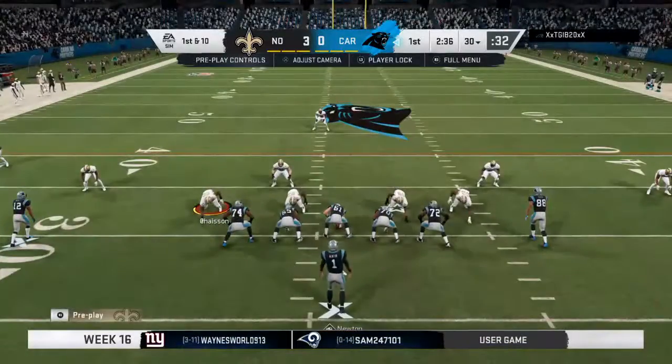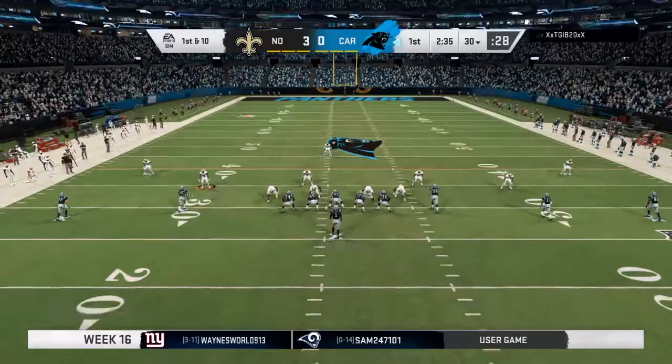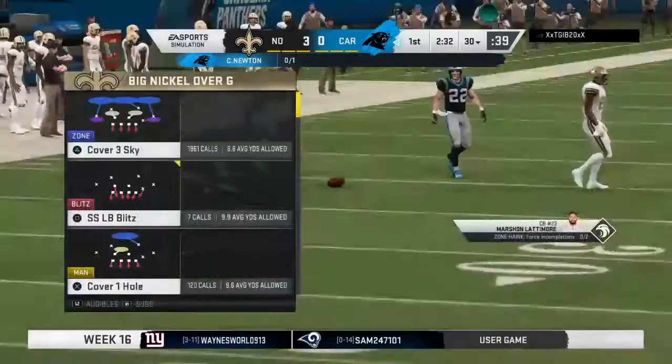So 1st and 10 now from the 30. 20. A shotgun snap for Newton. And that's going to be incomplete. Too tough to hold on to that one.